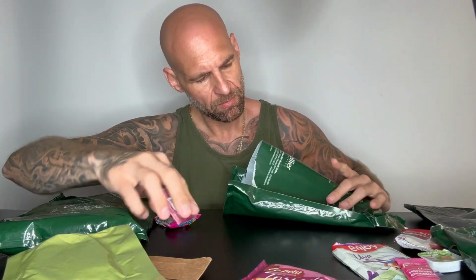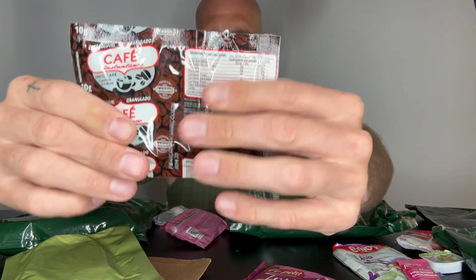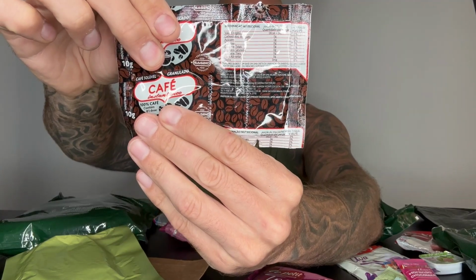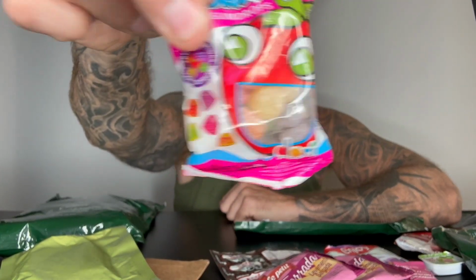And we have some more snacks. And this is a coffee. Check it out. Big, huge packet of coffee. It says 100% coffee. All right. That's awesome. It's a lot of coffee. Another one of these biscuits. So we have 2 packs of these. And then we have some like jelly gumdrops kind of thing.